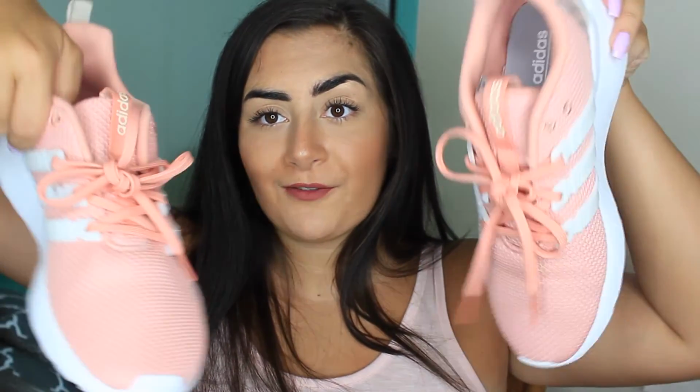I really wanted a new pair of tennis shoes because all I have are my work shoes, which are black, and I have Converse and stuff. But I wanted something more trendy and in style that I can wear around class or to the gym. So I thought these were perfect for that and super cute.